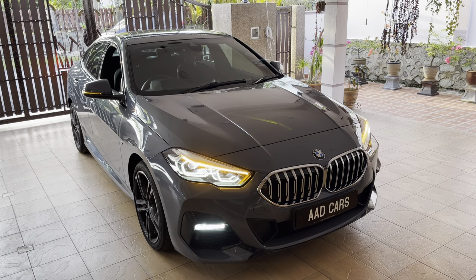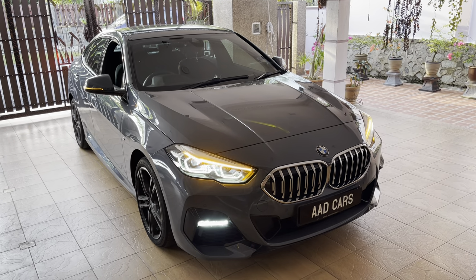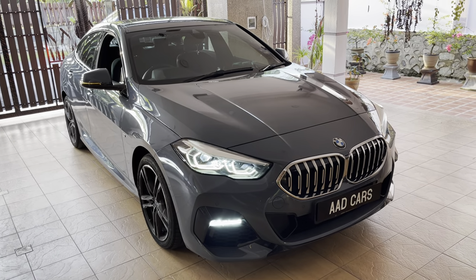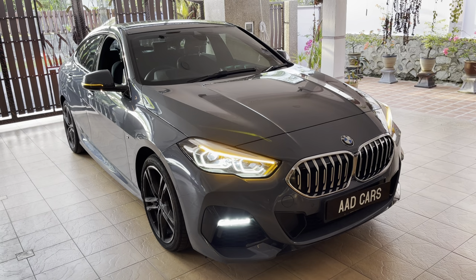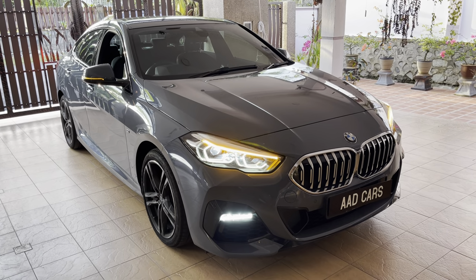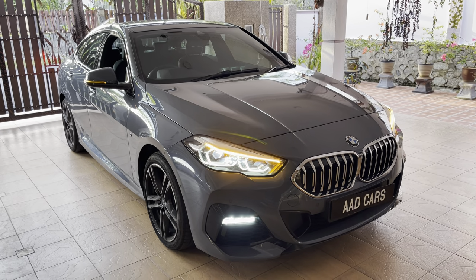So let us start off with the exterior walk around of this beautiful 2021 BMW 218i Gran Coupe. As you can see, this is the front look of the car. Overall, it looks very aggressive from this angle. It's one of the best angles to admire the BMW 218i Gran Coupe. It's very sporty from this angle, and I personally love the grey paintwork on this particular model.